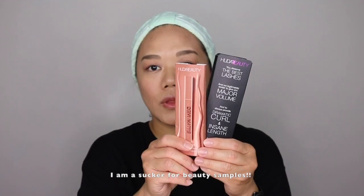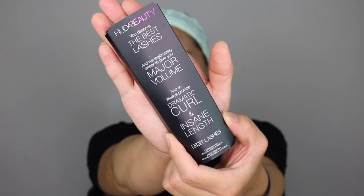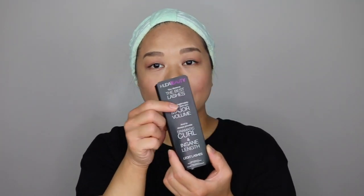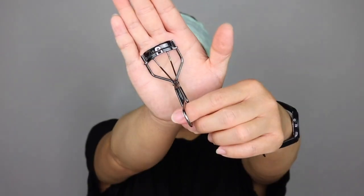I will be using a few new Huda Beauty samples, her new Legit Lashes Mascara and her new Demi Matte Cream Lipstick. The Legit Lashes Mascara has a volume mascara that I'm going to use on my right eyelashes and the curl and lengthening mascara on my left eyelashes. I start by curling my lashes before applying any mascara. I'm using the Shiseido Eyelash Curler. It is wider, so it's great for curling my Asian eyes, and I like to pump to curl the lashes.